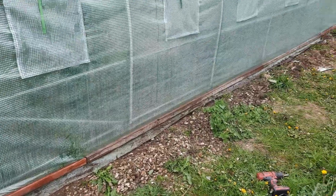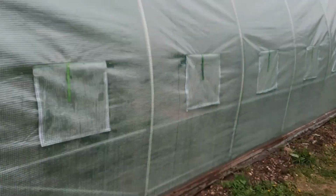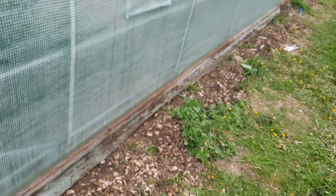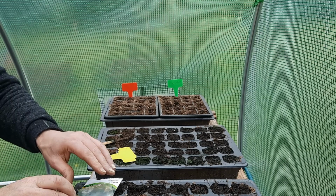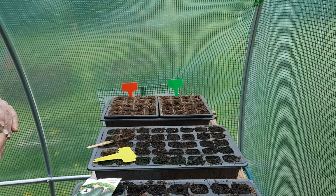Well, that's the battens back on, looking a lot tighter now. Just need to fill in and cover the plastic sheet up with the gravel and soil and we're done. Well, I've finished the polytunnel frame and cover, got that nicely tightened down.